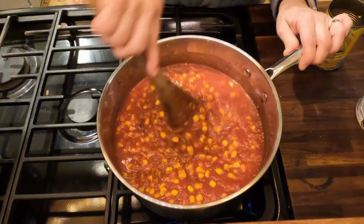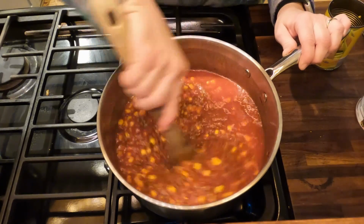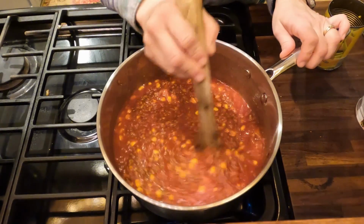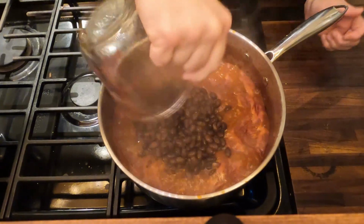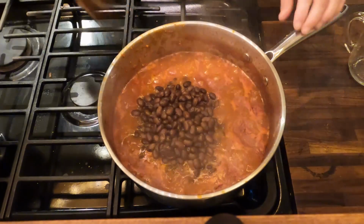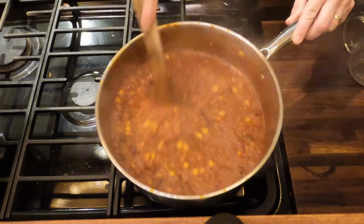I'm going to let this simmer on the stove while I'm waiting for the beans to finish cooking. This is the best time to add the beans, but like I said, I sort of forgot and put that off. Okay, I got my beans done, so I'm going to add 2 cups of beans. You can add as many or as few as you would like. I think we're pretty close to being ready to eat.